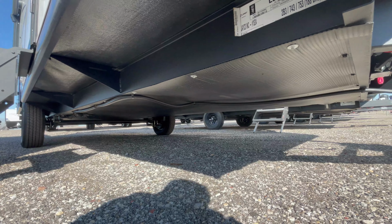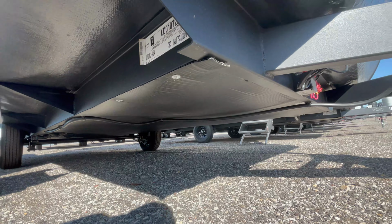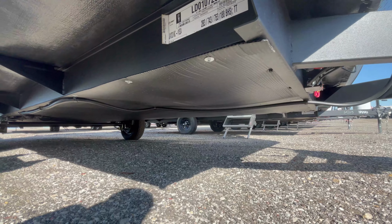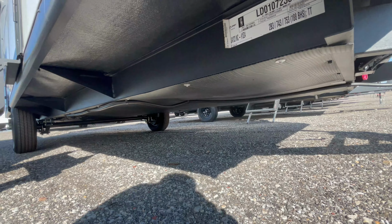This one also features a heated and enclosed underbelly, making sure you are warm when it's cold outside. This is extremely rare to have in a single axle model like this. Overall, the 188BHS is perfect for a family looking for something small and lightweight. You don't have to buy a huge truck to tow this one. You don't even possibly need a truck, depending on your vehicle, making this one a perfect choice. And even if you don't have a family, just you and a partner, the bunks are also a perfect option for storage.